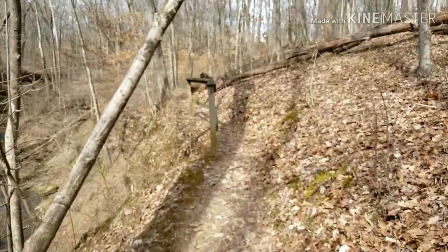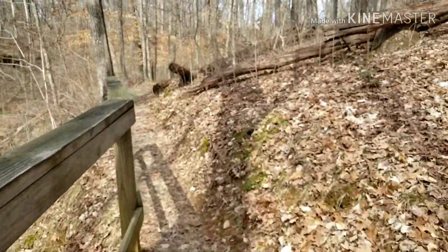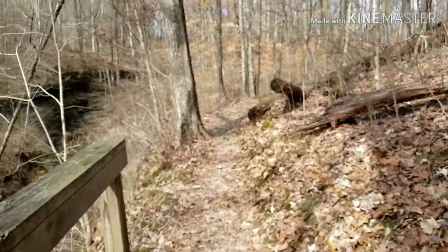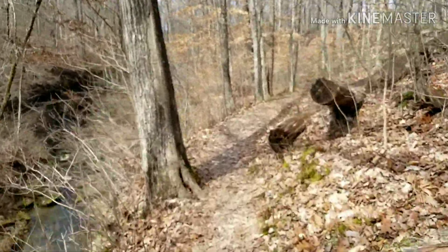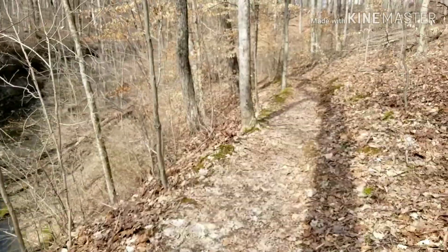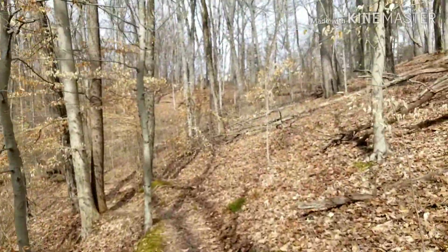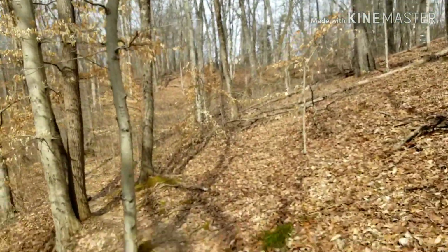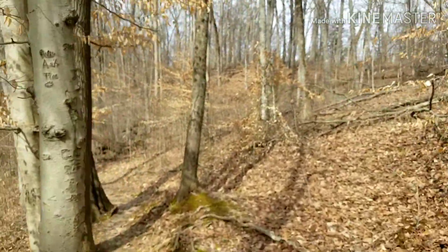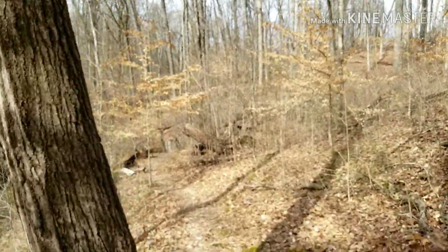Get close enough to film it. Yeah, I think we're coming out up there. Looks like the shelter and stuff where the parking lot is. This is a different one. We'll know here in a minute.